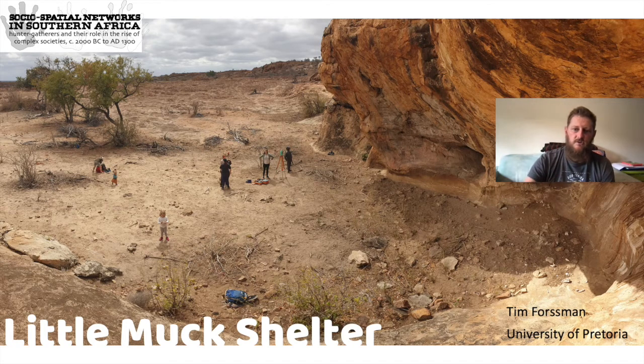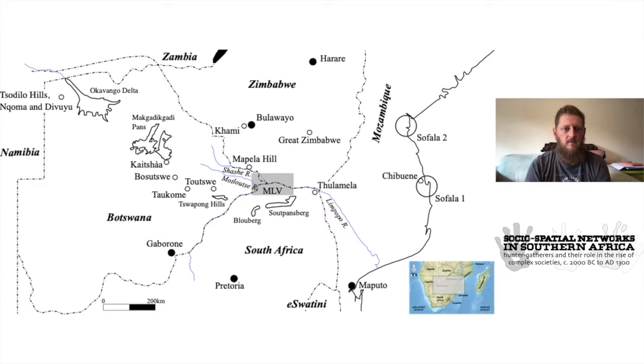But let me just situate everything once again in the bigger scheme of things, because it's always important, at least with archaeology, to think about these bigger landscapes. So the area that I'm talking about is sometimes called the Middle Limpopo Valley, the Shashi Limpopo Confluence area, and this is where the Mapungubwe National Park is.